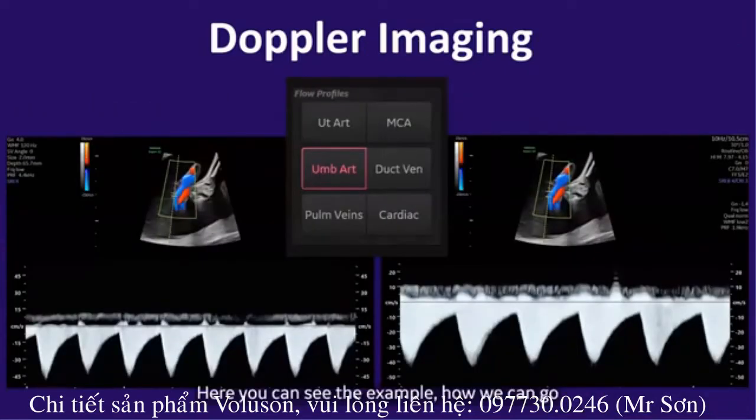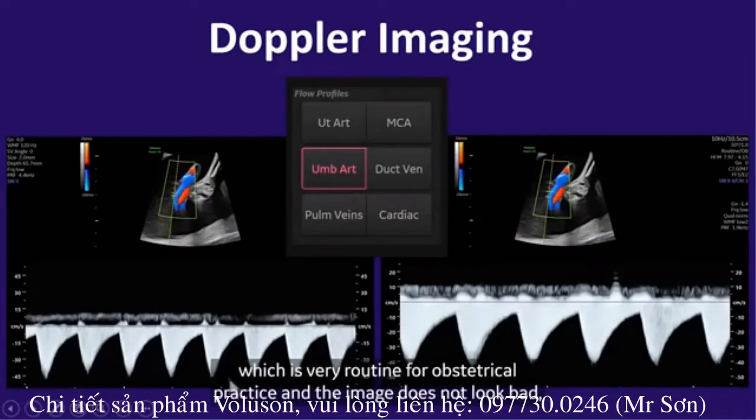Here you can see the example of how we can go from this image of the umbilical artery Doppler, which is very routine for obstetrical practice.